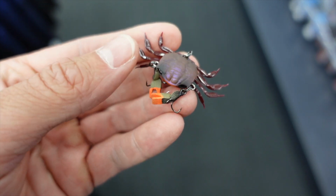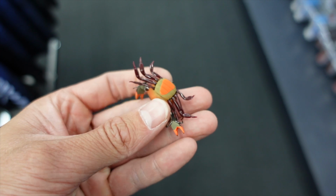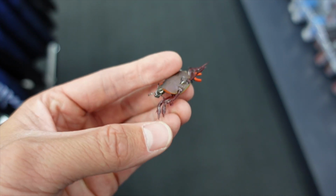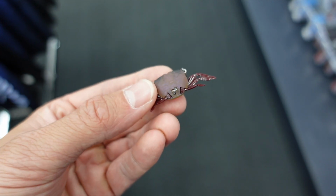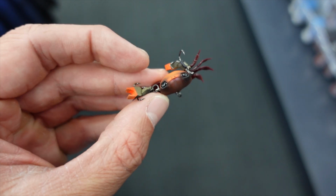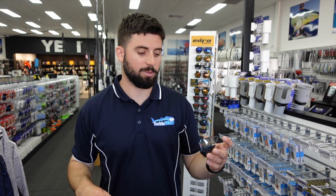Those legs and those claws will just sort of wave in the current as it goes down, claws up in attack mode. And once it sits on the bottom, you just let it sit there, and those claws will wave around in any sort of current, and the Bream just peck at them. You almost feel a little bit of pressure through the line. It's like they've pinned it to the bottom and they're scratching on the top of it, and that's usually fish. They're trying to just pin it to the bottom and crack that shell. Same thing with that mussel as well.